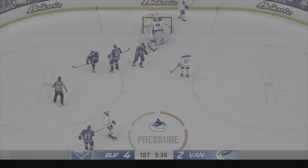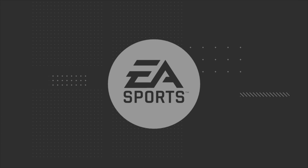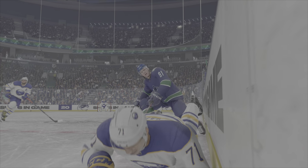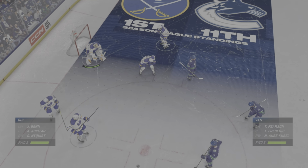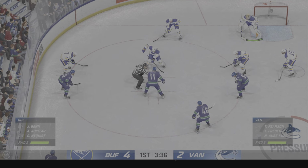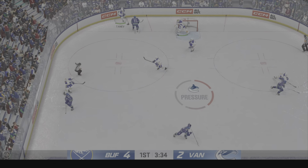Great reflexes there. I really like this save, James, because he challenges the shooter who's all alone in the slot area. He turns aside a real dangerous opportunity. Just here in the late stages of this frame, Buffalo's been the better club as they hold a 4-2 lead at this point. Kopitar's won it off the faceoff.